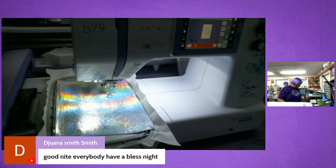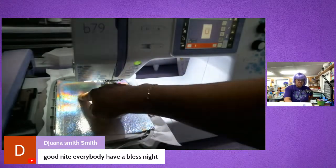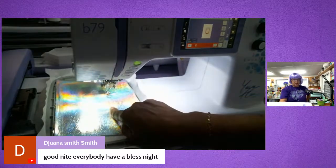All right. Let me move that. Let me turn it down. So I can take this and I can trim around now, kind of like applique.